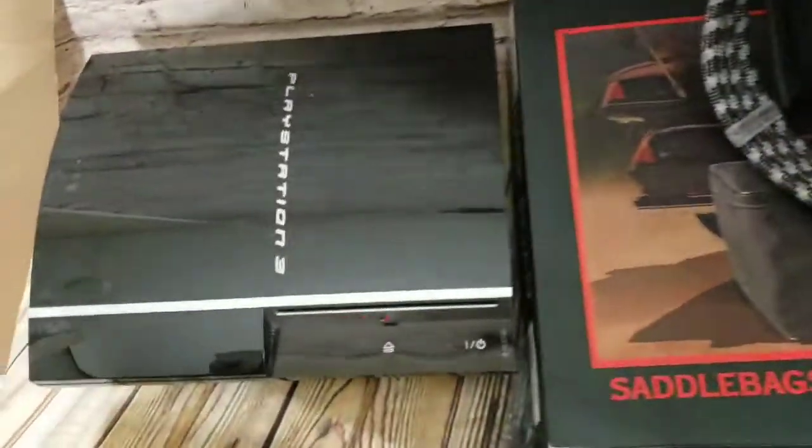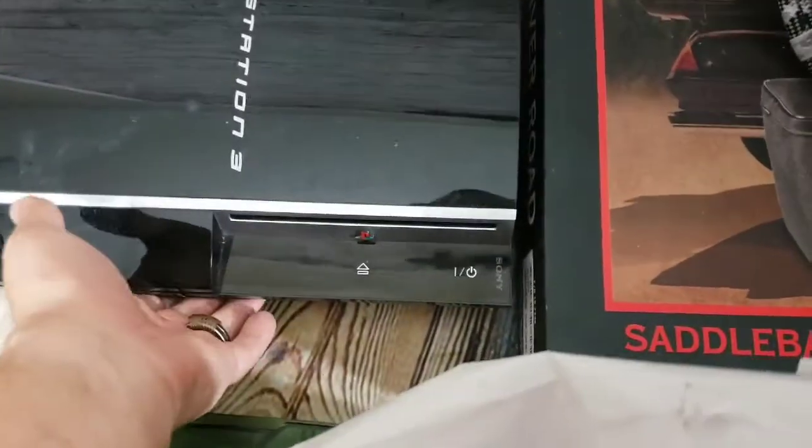And then this right here is a PS3. Got this from the video game guy that I've been buying from.